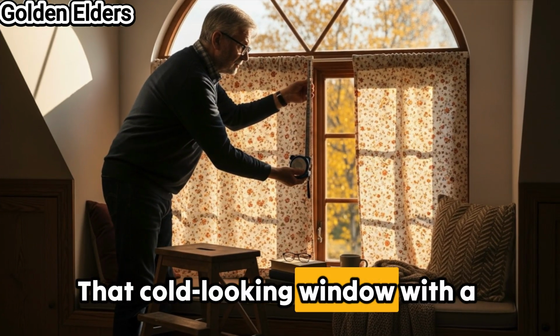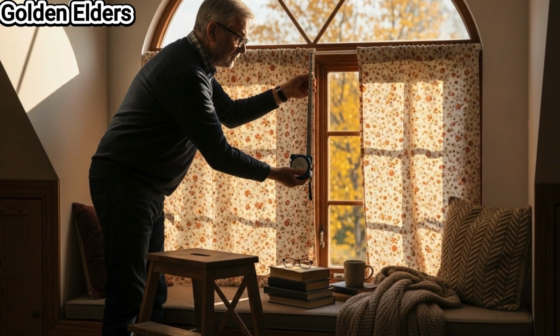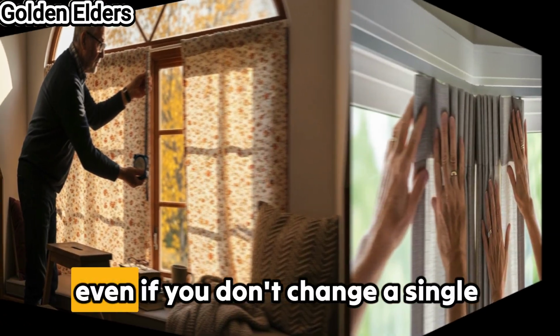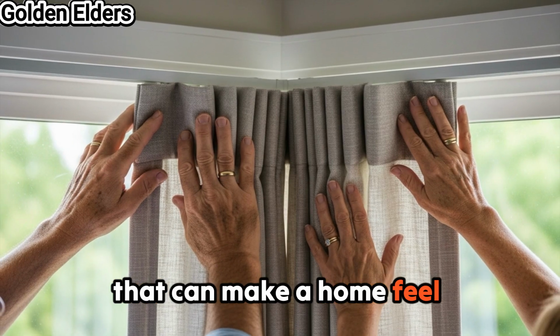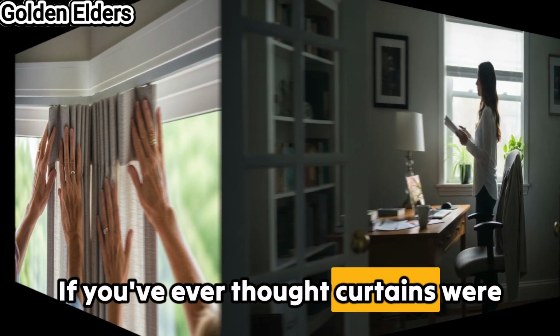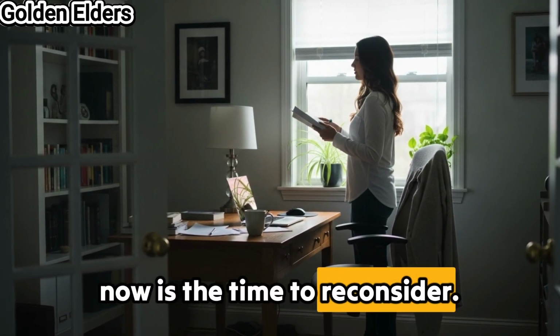That cold-looking window with a thin curtain becomes a gentle highlight that adds depth to your space. A room with well-made curtains always feels elegant, even if you don't change a single piece of furniture. That's why curtains are one of the first things that can make a home feel expensive or cheap. If you've ever thought curtains were just for blocking sunlight, now is the time to reconsider.